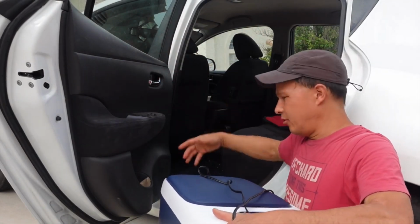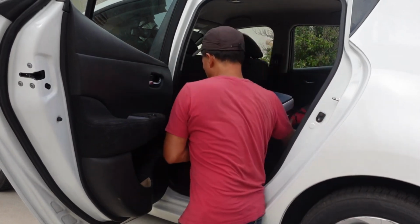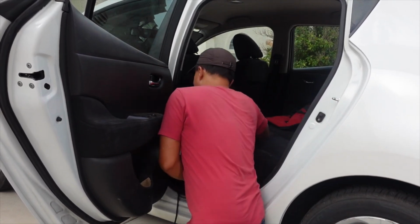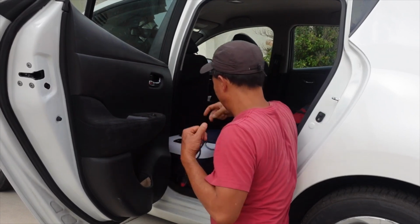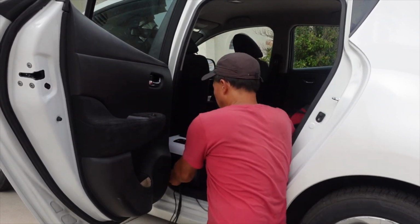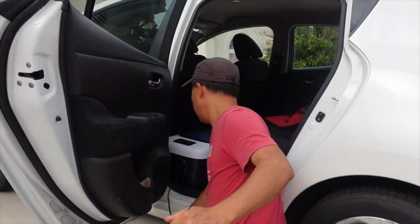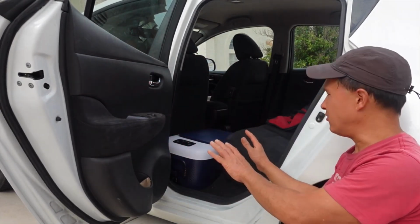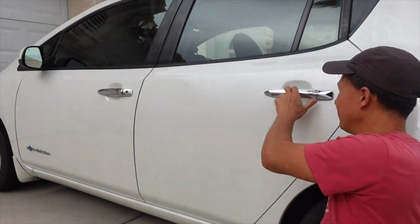All right, so as you guys can see, this is the back of my car, and the cool thing about this cooler is I can just sit it right here on the floor, right where the rear passenger's feet would go. It totally fits in really nice and tightly right behind my seat. We're just going to plug this 12 volt into the cigarette lighter to give it some power. We're going to run the cord around the back here. As you can see, I got it installed, and let's check this out. I can shut the door, and it's totally sealed in my car.